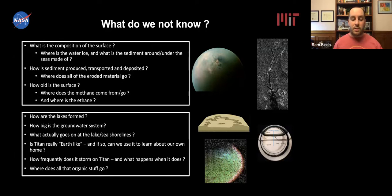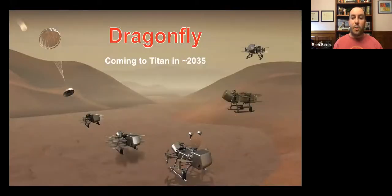And all of this, or a good chunk of these things, can be answered in the very near future. There is a new and exciting mission getting sent to Titan in about 15 years called Dragonfly. It's a quadcopter that will land at the equator, and its goal is to explore a crater where some of this water might have been in contact with organics. It's going to see dunes, rivers, and sediment. It's going to really change our understanding of Titan.